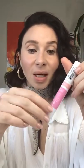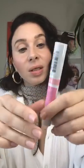I'm obsessed with these. I have been wearing this all week. Obsessed. They just make your lips look so juicy. So I'm going to show you guys this magic. My lips are so dry. I'm so thankful to put this on.